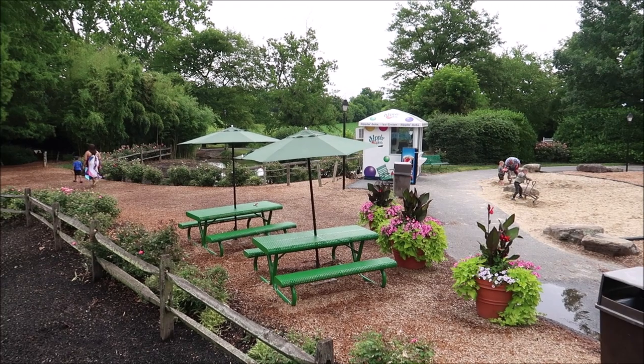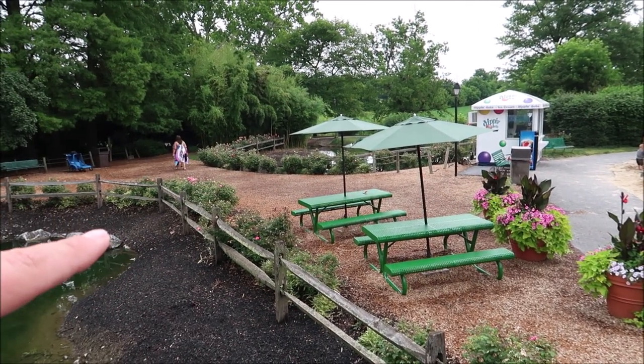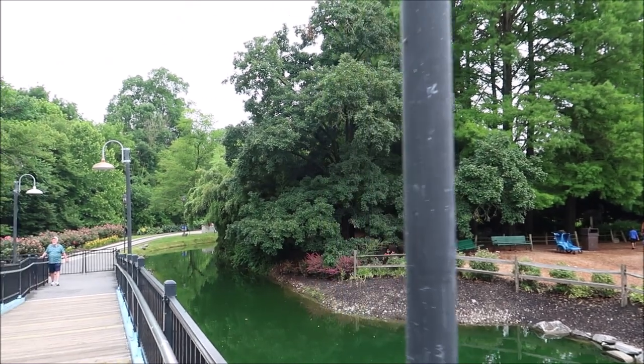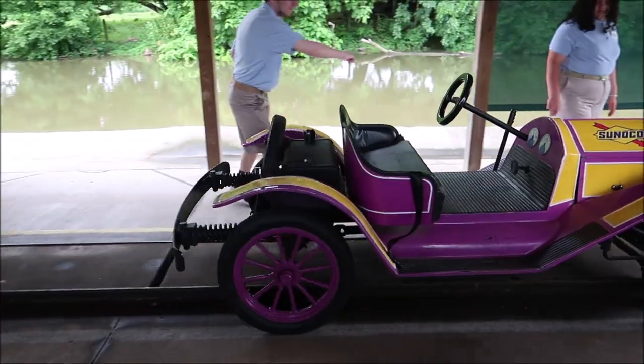I remember coming here with my mom last year and she got stuck in this with her ECV, and there's a bunch of animatronic dinosaurs back there in the woods. We're actually gonna drive by them, but I think we'll have to stop and take a look at them because I like dinosaurs.